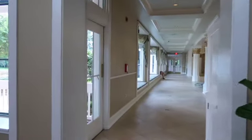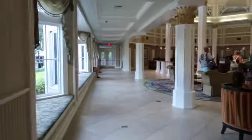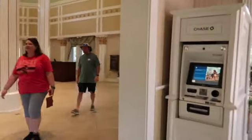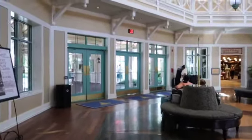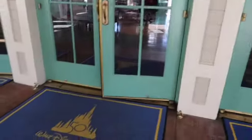And then there's, it says an arcade, but I don't see an arcade out here. It's possibly over in that other section back that way. I'm gonna go out the front to bell services. And that is the lobby.